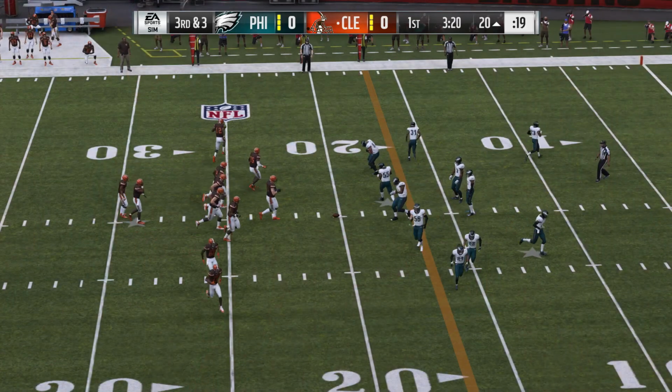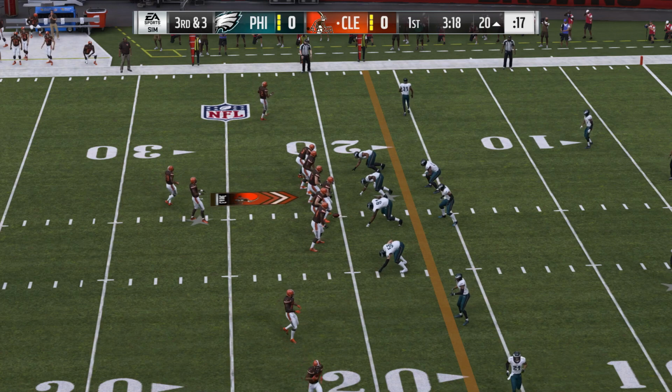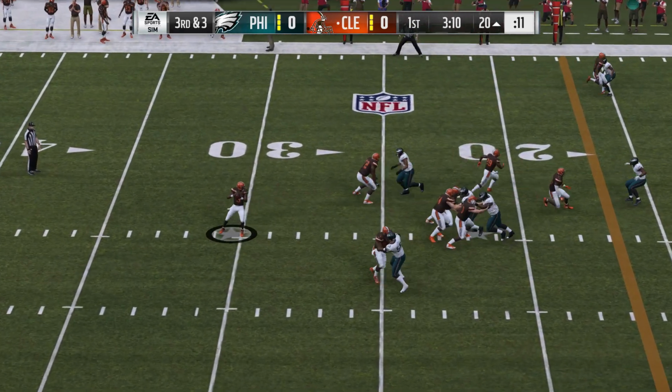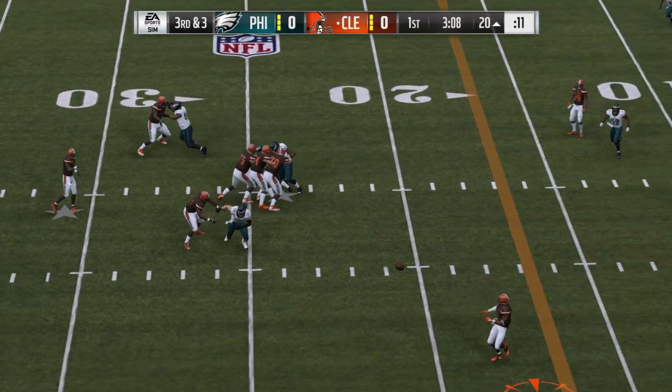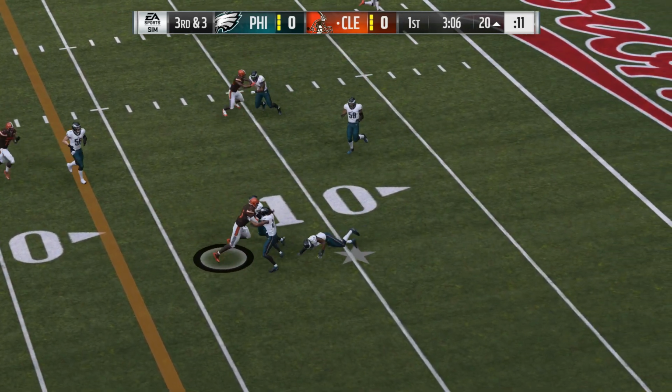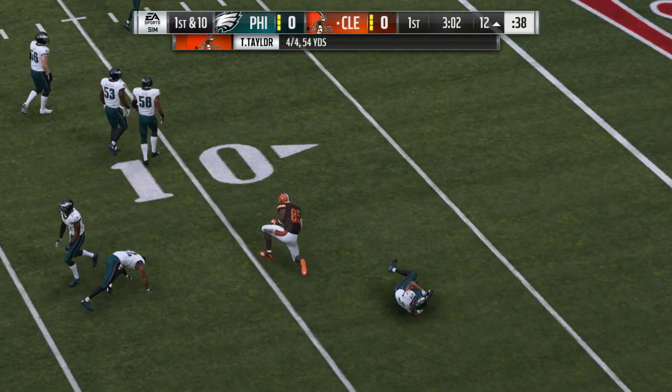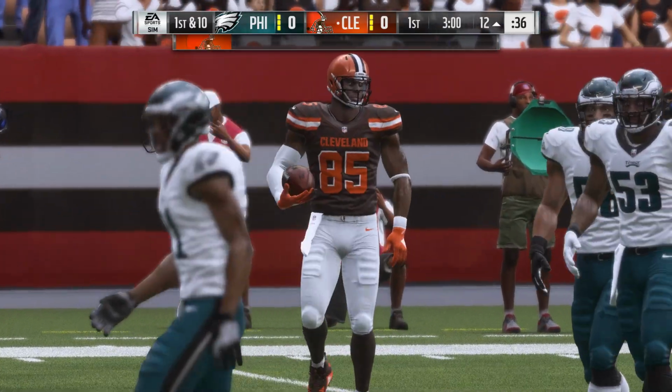And the Eagles will go with an extra DB here as they prepare for a stop on third. Thinking pass all the way. From the gun, it's Taylor. To the right side and complete to Njoku. But he will have the first down before he's tackled at the 12.